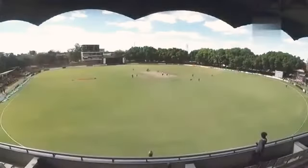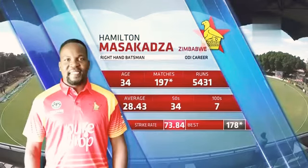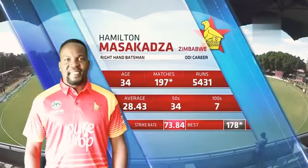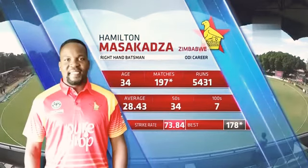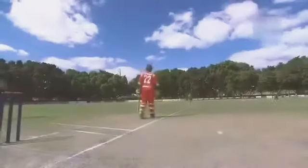Zimbabwe, well, they need to get off to a good start and something to write home about in this innings with the bat. Hamilton Masakadze has decided to open the innings, and this is how and why he should be there, because none of the other Zimbabwean batsmen have flourished, and setting a bit of an example here, the Zimbabwean skipper.